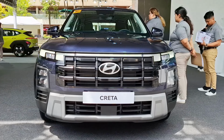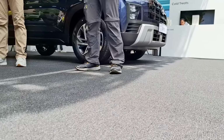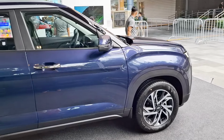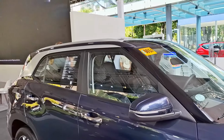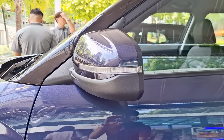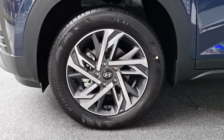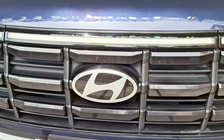It continues the design language of Hyundai, being very boxy and curvy at the same time. You have a ground clearance of 195 millimeters, which is just a little bit taller than the previous iteration. On the side profile, this being almost the top-of-the-line model, you get two-tone blacked-out pillars and roof rails too. For your side mirrors, you get repeaters only. There's no cameras, because that is only available for the N Line model. The wheels run on 215/60 R17 tires and wheels, which is much bigger than the previous one.